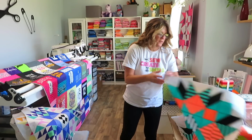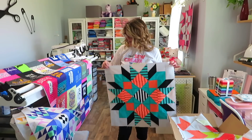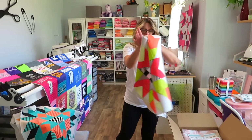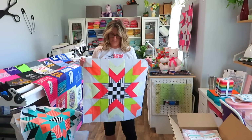So I don't starch my fabric. Many of you starch. I know Kimberly from the Fat Quarter Shop got y'all starching. I don't starch. So my blocks might look a little bit flimsier than some of your hard starch blocks, but I don't do well with the starch. It makes my hands feel yucky, and I'm kind of a weirdo about that.